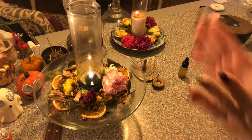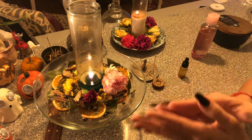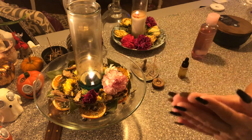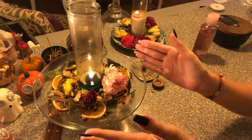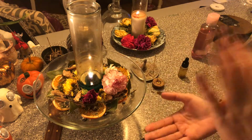All right, so the very first thing that I do with my oils is I use them on candles. This is going to be really for any of the oils that you buy in the shop, pretty much everything. This is a spell that I'm actually working for myself right now. This is a prosperity spell. This is available for sale in my shop, and this is a 7-day working.